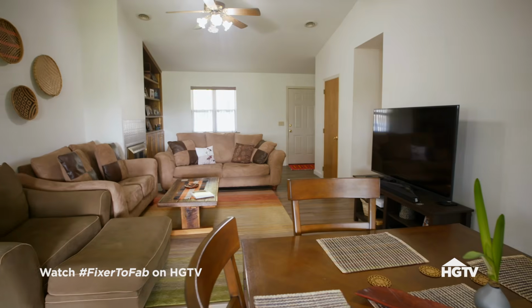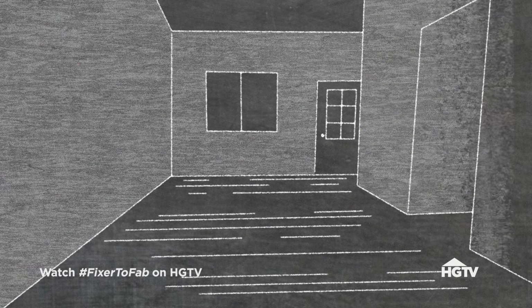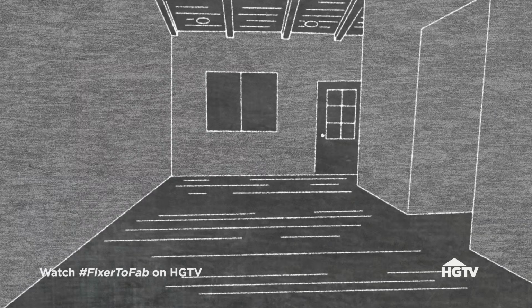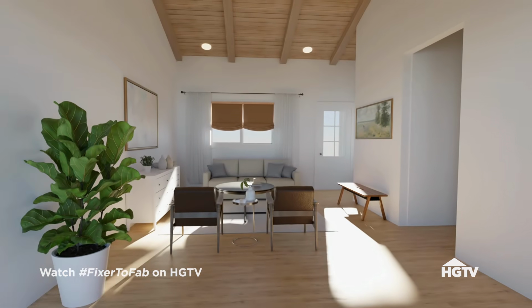Okay, so the plan in the living room, we'll take out this old fireplace and bookshelf, replace the flooring, we'll paint, we'll replace the lighting, do some sort of a treatment on the ceiling to help draw your eye up, and really just reorient the space to make it really functional for you guys. That would be awesome.